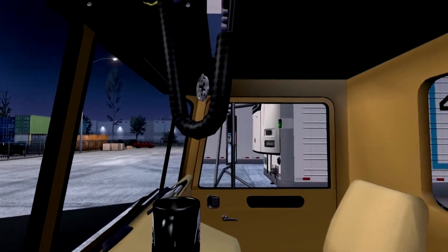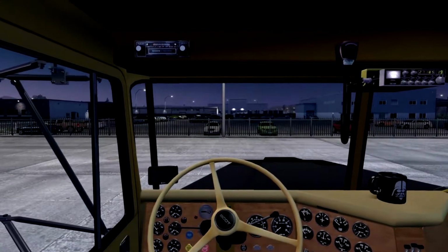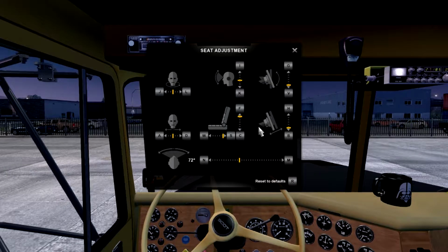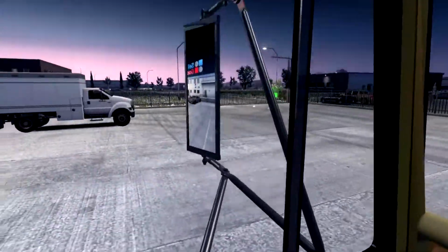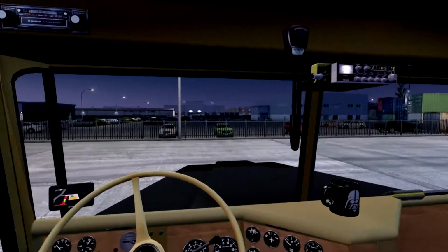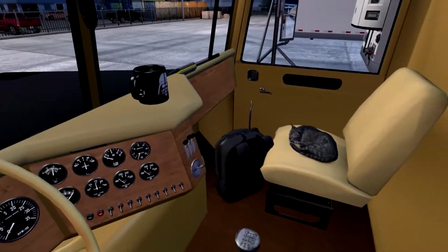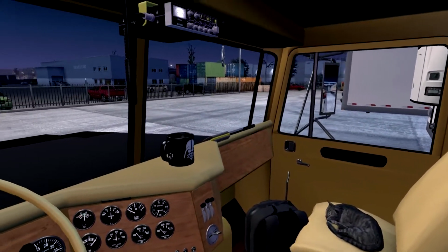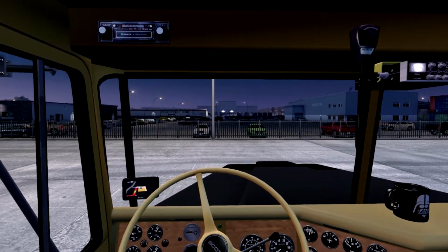So as you can see, the last time I drove this truck, it's pretty much the same. Ooh, that's a little strange. Let's see if we can fix our seat real quick. Oh, no, we're as far back as we can be. It seems like you clip into the mirror there to do that, but then again, it's a modded truck, so I can't do too much about that. So it looks pretty much the same in here. We have Nos with us. He's sitting in the seat right there, which he's actually sitting on my banister over here while I'm recording this.